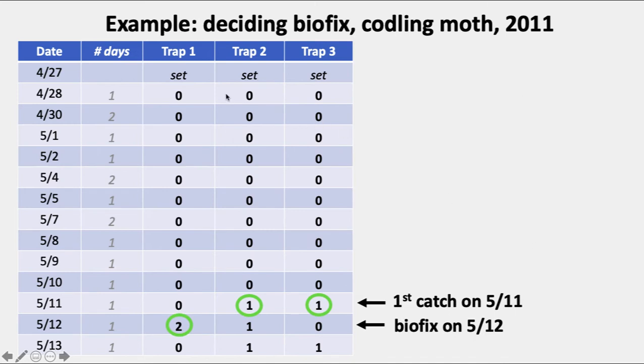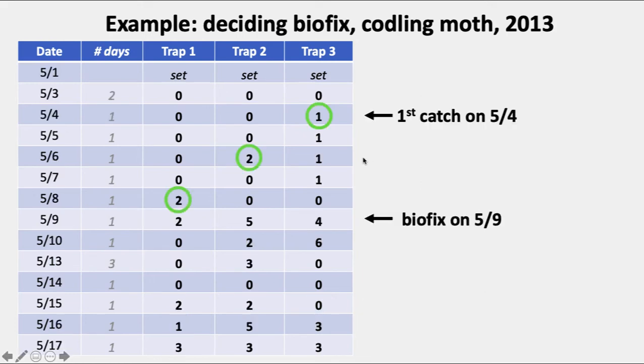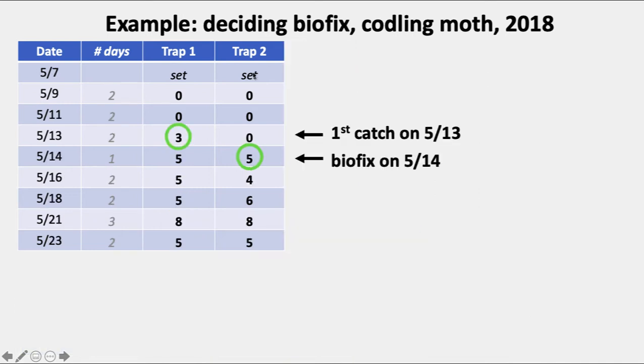I called that the biofix date. Here is another year, similar setup, 3 different traps, set up on the 27th of April, but they were all zeros until the 11th of May, first catch, and I called biofix the following day on the 12th of May. A third example, set up the traps on the 1st of May. We had first catch on the 4th of May, but I ignored that. Then we had just a smattering of moths over the next week. I decided to call biofix on the 9th of May when there were 2 and 5 and 4. A final example, this year there were only 2 traps out, and we had first catch on May 13th. I called biofix the next day on May 14th.